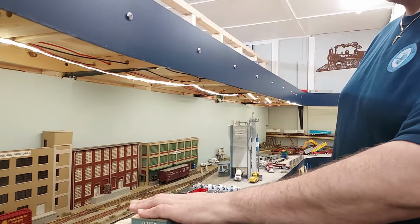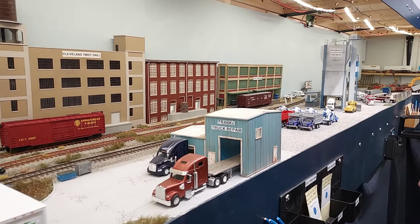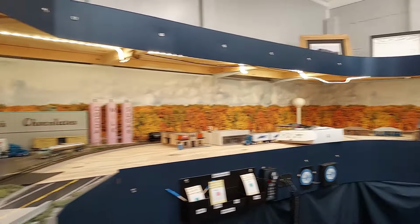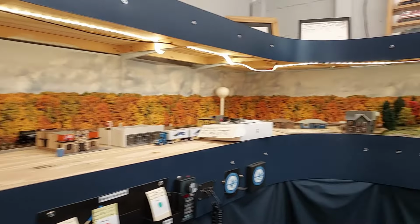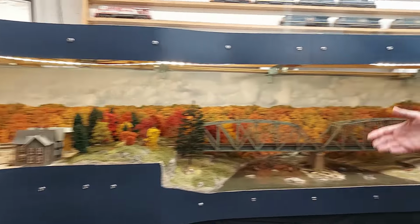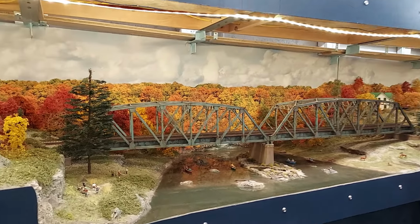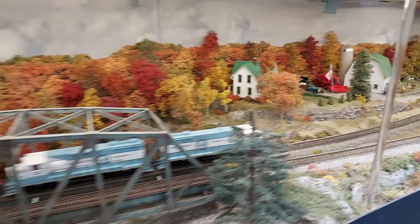I named this little truck repair shop after my father. It's Frank's Truck Repair. He was a truck driver his whole life, 50 years or so. When you first walk in the room, you see what I consider to be my signature scene so far. My bridge scene over the Crooked River. And so, it is absolutely gorgeous, coming across the bridge there.